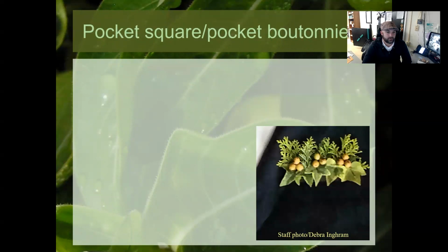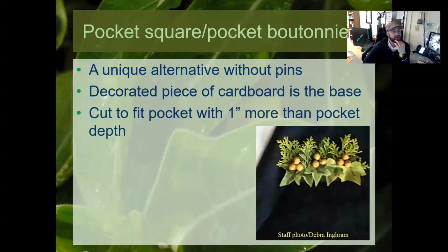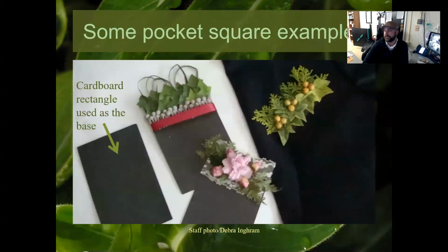So let's talk about pocket square pocket boutonnieres. A unique alternative without pins. Decorated piece of cardboard is at the base. Cut to fit pocket with 1 inch more than pocket depth. Uses flowers and embellishments, and materials should fit the occasion. Color scheme, and not too heavy.